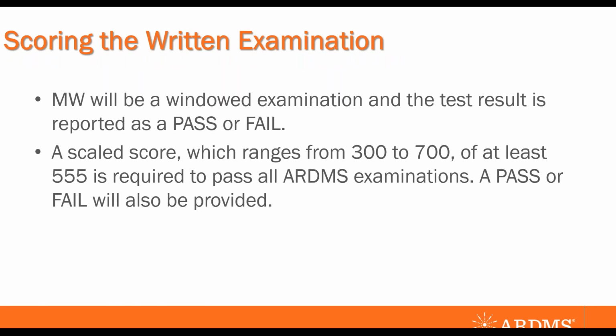We will now talk about how we will score the midwife examination, both written and practical examinations. As mentioned previously, because this is a windowed exam, meaning it is only being offered during select times of the year, you will not receive your score at the time that you take the exam at the testing center. Part 1 written exam is reported as pass or fail. In addition, your performance on this written examination will be reported as a scaled score, which ranges from 300 to 700. A scaled score of at least 555 is required to pass all ARDMS examinations, including the midwife exam.